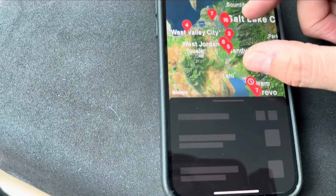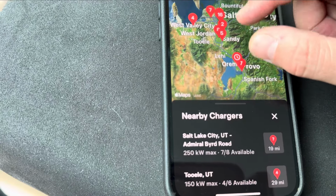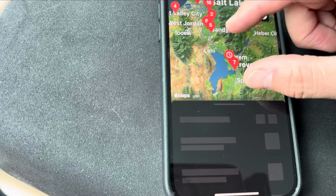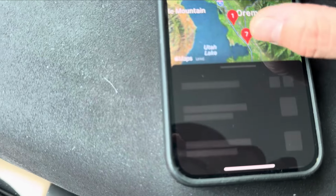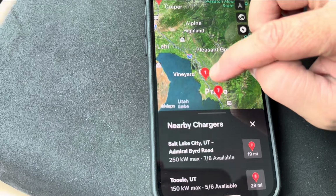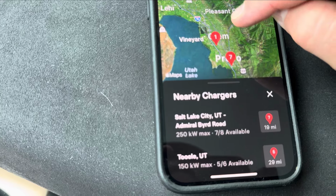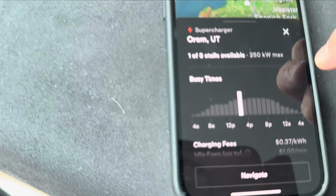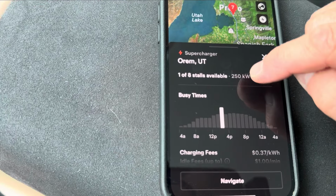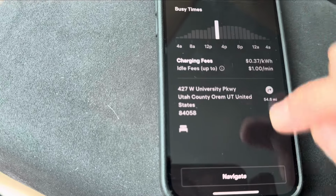So we can see all these supercharger locations here, and we can get an idea of where the nearest one is, how many stalls are available, how far away it is. Now let's say I want to go to this one. See, that one just turned 1, so that means someone just unplugged. So this gives you real-time data on how many charging stalls are available. If I touch on that one, it'll show the details: 1 of 8 stalls available, 250 max, shows the price. And now we can navigate.